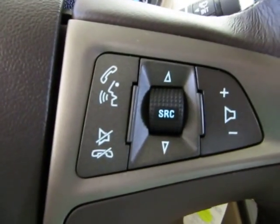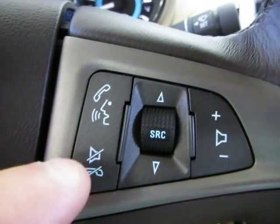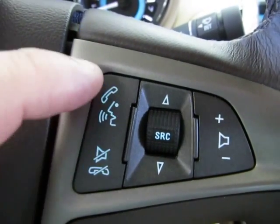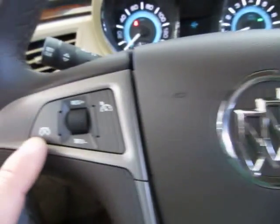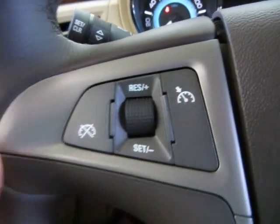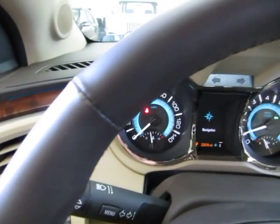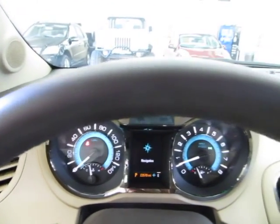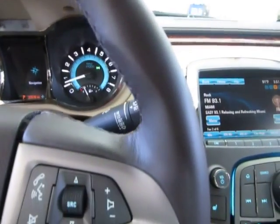So once you pair your phone to the Bluetooth, you're going to answer the phone here and hang it up over here. When you're not using the Bluetooth, you can hold this button down, and that will access your voice commands. Cruise control is on the left-hand side of the steering wheel. You got a leather-wrapped steering wheel, and I'll pan around it nice and slow so you can see it's in great shape. No color missing, no stitching coming apart, no burn holes. Really, really nice. The car's in great shape.